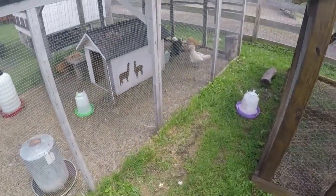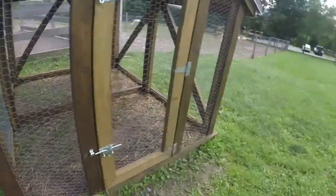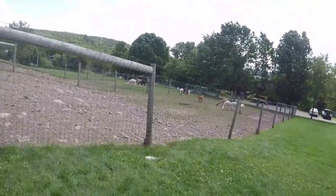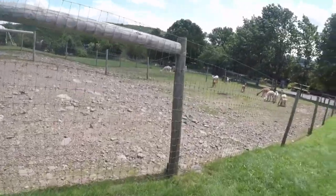Alright, so we can go feed these guys. Hopefully they'll come up and see you. So this is, like I said, the far pasture on the other side. That's the pregnant mom. These guys are the babies. Right now it's a little bit warm, so they're still.